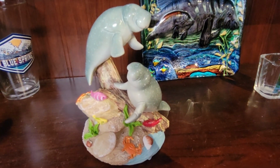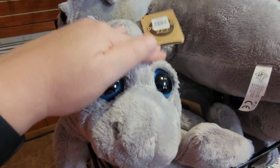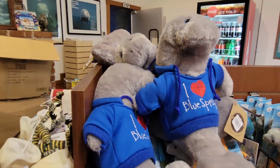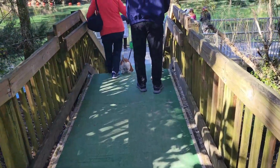There really wasn't anything of particular interest to me in this store, and I wasn't about to pay $24 for a shirt, so I made a quick circuit just to see what was in there, and then it was back outside to see the manatees. Oh my god, you guys.